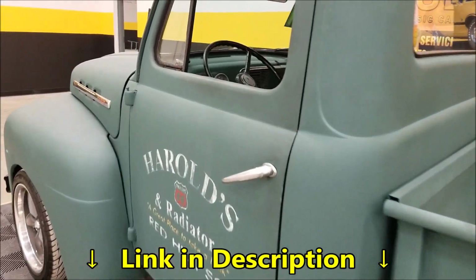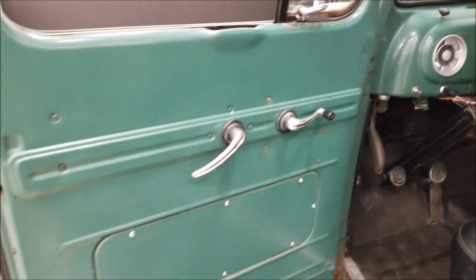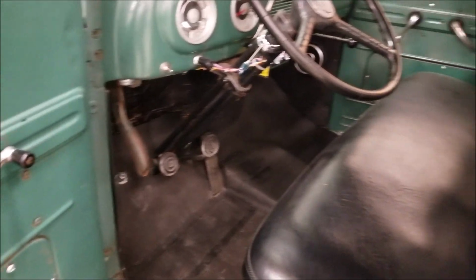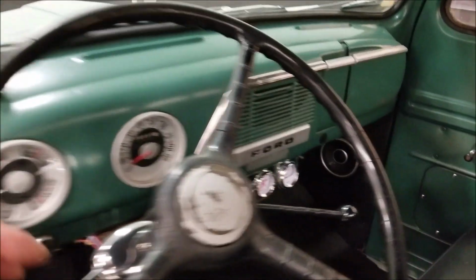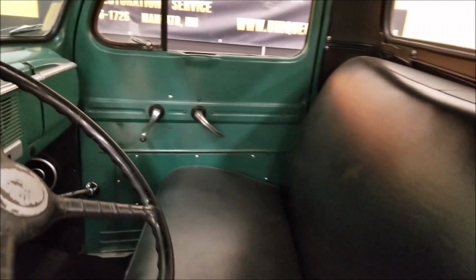Go ahead and check out the interior. Also kind of kept that stock look to it. A little fancier finish on the inside. A little more of a luster to it. Although a stock looking dash with aftermarket gauges down there. Nice black vinyl seat in it, rubber flooring.